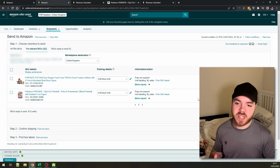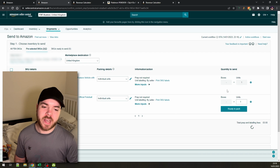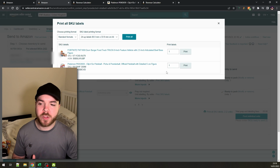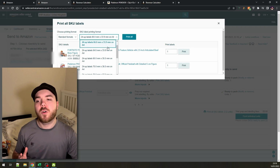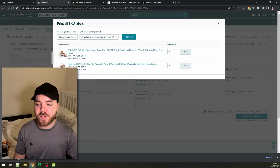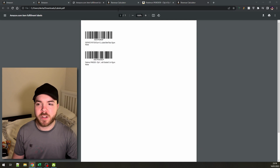So I went through that process there, and now we've got the print SKU labels available. I'm just going to put in the fact that we're getting one unit of both of these, and I'm going to say that both are ready to pack. As you can see, there is now the option to print both the labels. Now you're just going to put in the amount of labels you need for each product. I just need one of each. I've got 24 labels per sheet. I'm then going to press print. It's going to give you the PDF, and as you can see, these are the two labels that are going to be there. I'm literally going to press print, get it sent down to the printer, and then go grab the labels.